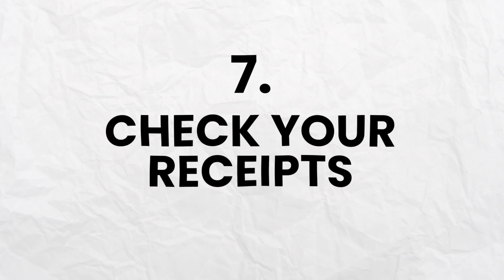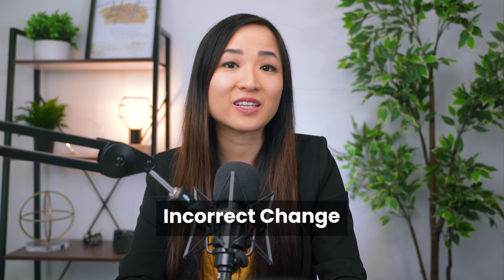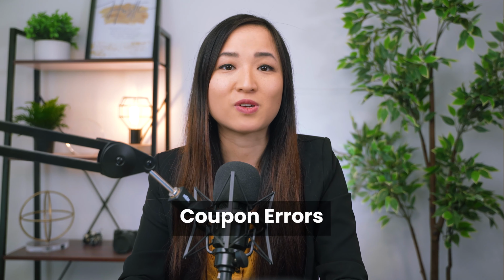Hack number 7, you want to check your receipts. So scanner errors happen all the time when shopping and it can cost customers a lot of money. The cashier could incorrectly count change, ring in the wrong total, mess up when trying to honor coupons.